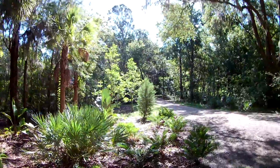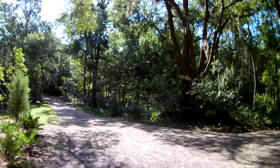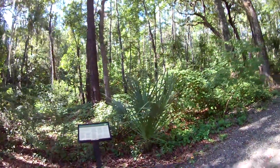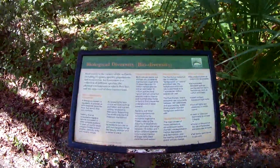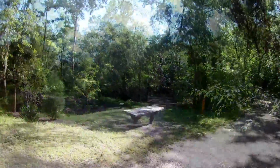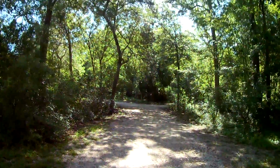It's called cabbage palm because when these palm trees are younger, the heart of the tree is edible. You can actually cut it out and it has a texture like cabbage. They do have benches occasionally in case you get tired during your hike, during your walk.